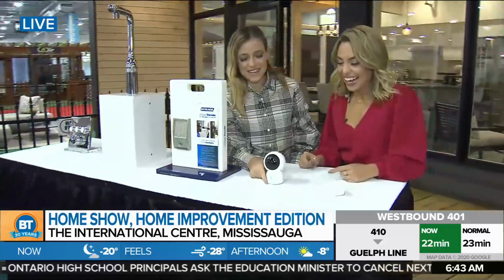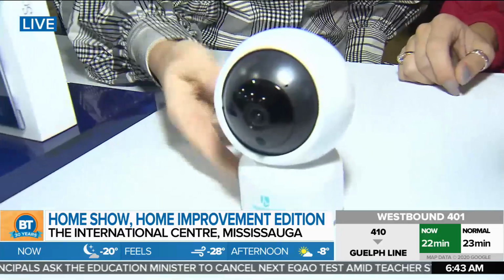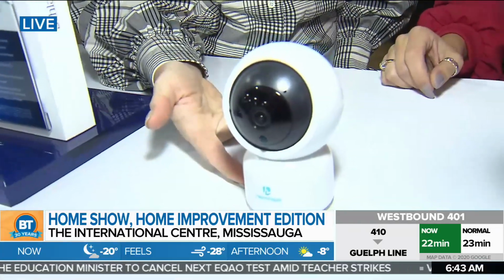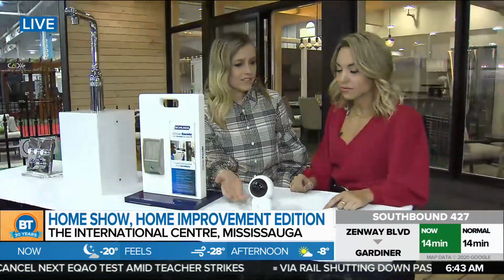All right. So right here we have a security camera. This is an indoor security camera that you can point to the outside if you want. These are all the rage. You could point this at your front porch. We know that porch thieves are a really big thing right now. Unfortunately, they're stealing packages all the time. So I love that you could just put this in your front room.